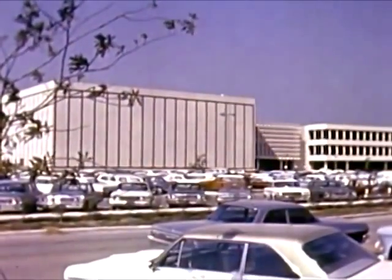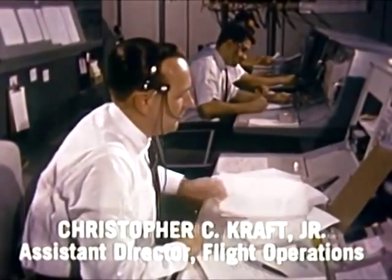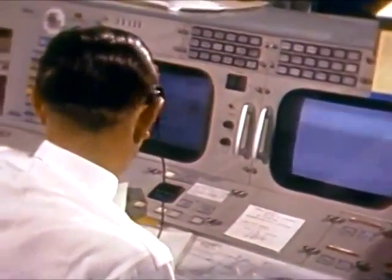Gemini 7, Houston, Capcom. This is Gemini 7, read you loud and clear. Good morning, Flight. How's breakfast going? Excellent. My compliments to the chef.